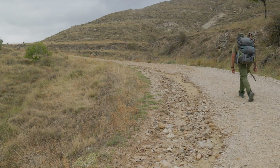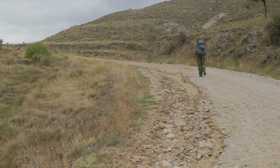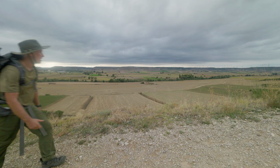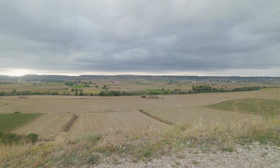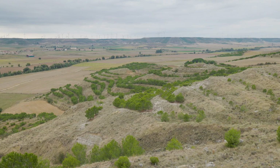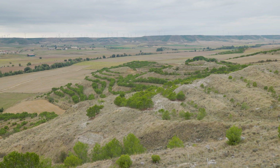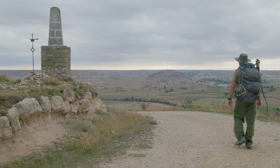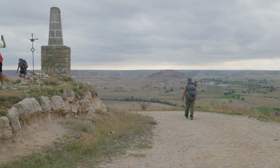Soon we start uphill for 1.5 kilometers. I'm not going to candy coat this. It does get steep in places. Although, as with most climbs, the effort is softened a bit by the views into the farmland below us. Okay, it's actually not so bad. And the top, called Alto de Mataleras, pops up faster than you might expect.